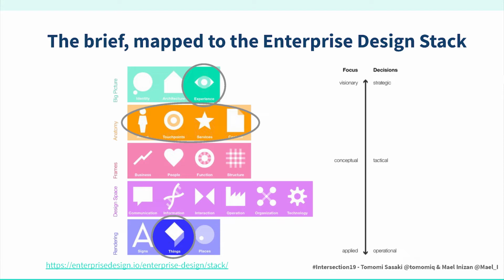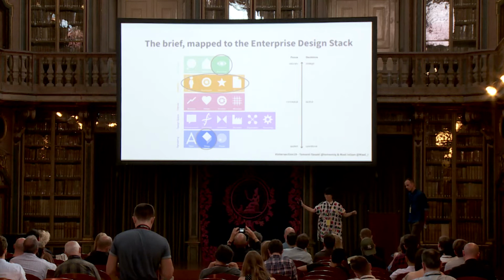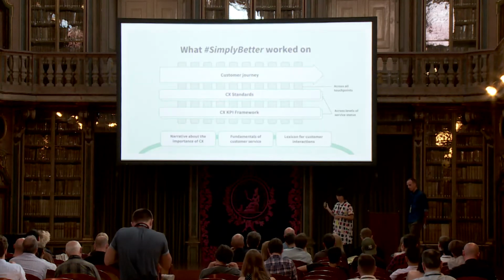To do that, we would need to look at all aspects within the anatomy layer: who the actors are, where they are in the touch points, literally touch points in this case because it's a train, and what services they're delivering based on what little bits of information. And so that was most of the modeling that we did across these four aspects.